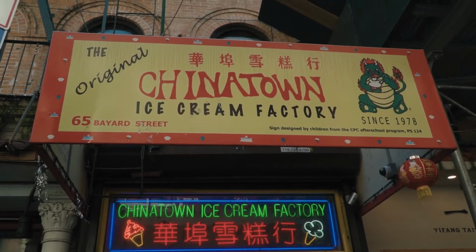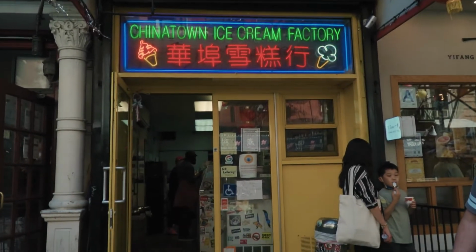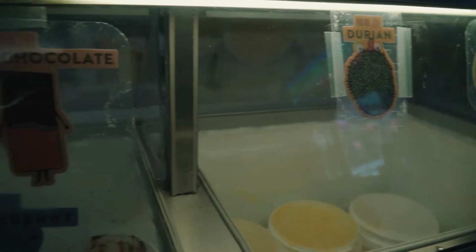We've actually been to the original Chinatown Ice Cream Factory a few times since we've been here, but it's so good. They just have so many different ice cream flavors, some unusual ones that you wouldn't necessarily see in other places, like durian, and they have like 3 different kinds of lychee. So good. Everything we've tried so far has been so good.